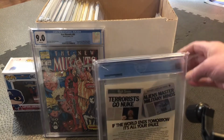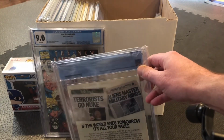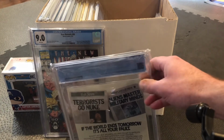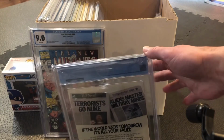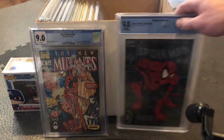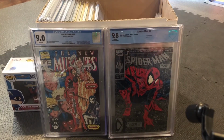The sizes of the slabs, the CBCS slab is about less than 1/8 of an inch taller than a CGC. However, it is probably less than 1/16 of an inch thinner than a CGC. The back of a CBCS has a QR code. And what you get with that QR code is wherever you are and you see a CBCS slab, you can scan that QR code with your phone and it brings you to the grader's notes, if there are any, for that book, to where you don't even have to have an account or sign in or anything. You can kind of tell a little bit of history of the book just by scanning that QR code.